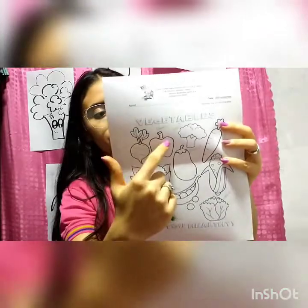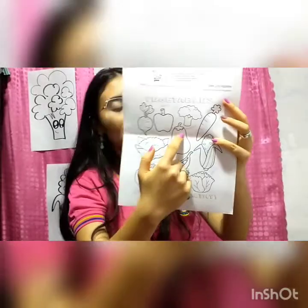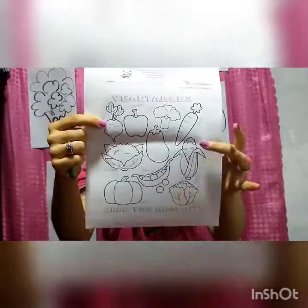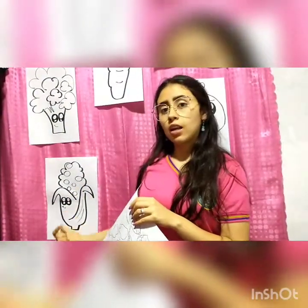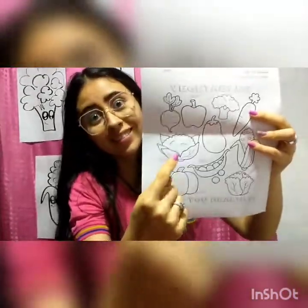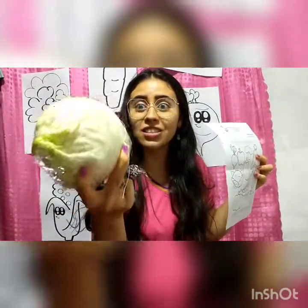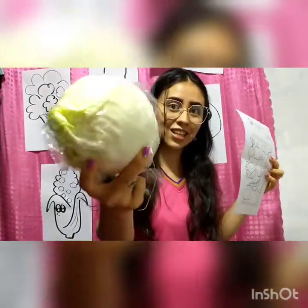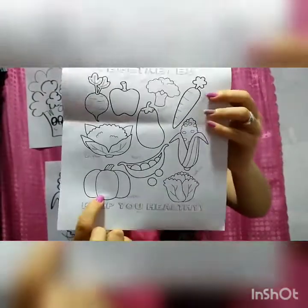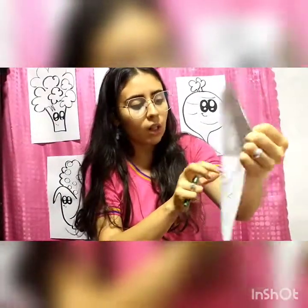Delicious capsicum. Broccoli, carrot, eggplant, corn, like this. Lettuce, oh, I have a lettuce. Oh, a delicious salad. Delicious lettuce. Peas, pumpkin, and finish. Excuse me, it is a cauliflower.